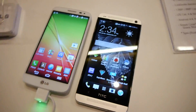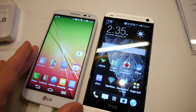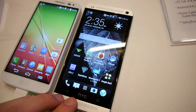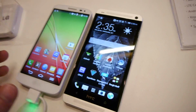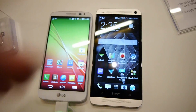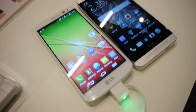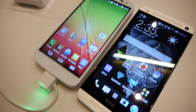I'm at MWC 2014. What I'm taking a look at right now is the LG G2 Mini. And guess what I'm going to do? I'm going to compare it to the HTC One here. So, two very interesting handsets. Of course, the HTC One is in a higher class compared to the G2 Mini. But still, I think this is a pretty interesting comparison, seeing that the One is such a popular smartphone and the G2 Mini is just a mini version of a flagship and has just come out. At least it's been unveiled. So let's see how these two handsets compare.